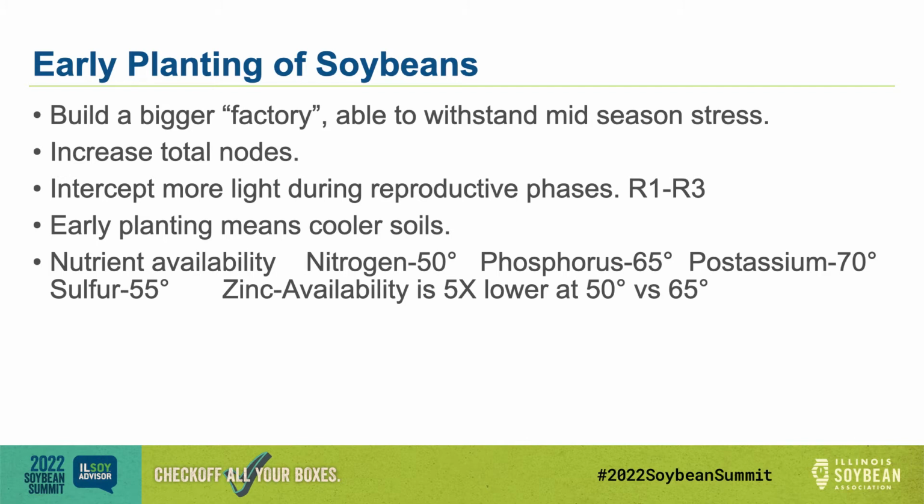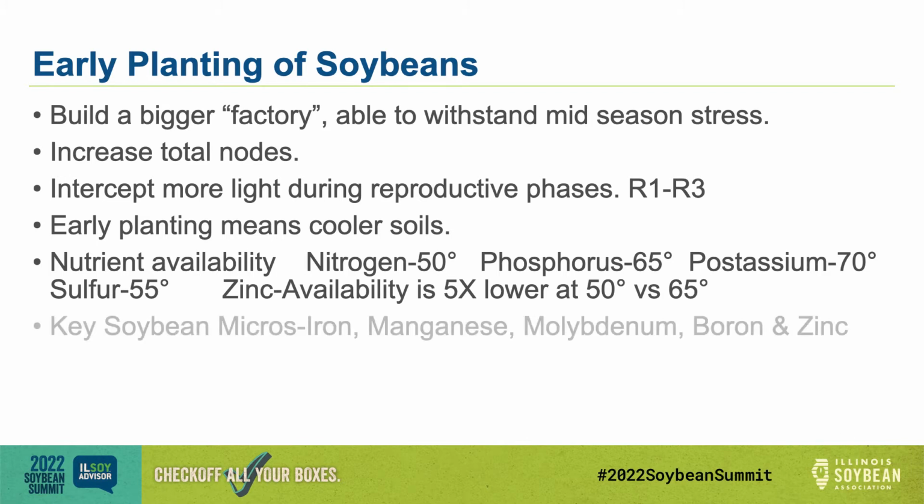Do you think the soil temperature is getting to 65 or 70 degrees in mid-April? Maybe in the top inch and a half, 2 inches of conventional tilled, good black dirt, maybe. Sulfur, 55 degrees, and zinc availability is five times lower at 50 versus 65. Those are key things to keep in mind as we plant soybeans earlier.